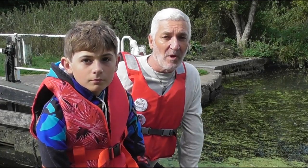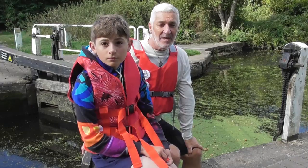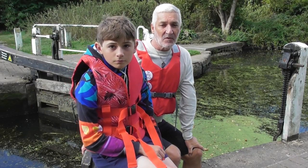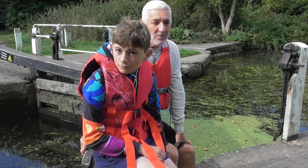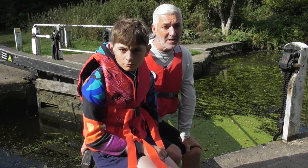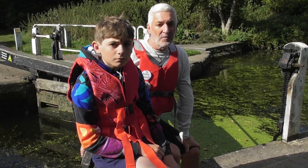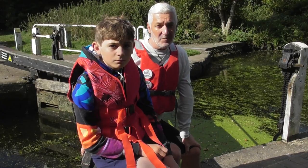Good morning. It's Wednesday, the 31st of August, 2022. And today, Zach and I have come to the top end of the Erewash Canal, and we're at Lock 72, which is Shipley Gate Lock. And we're going to take Kenny the kayak northwestward towards Langley Mill.